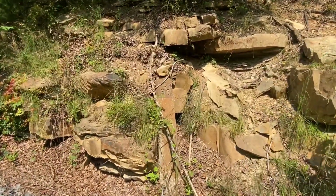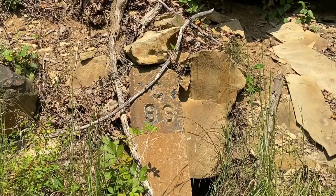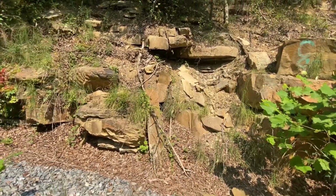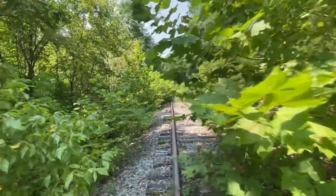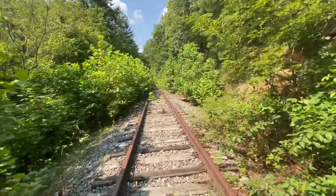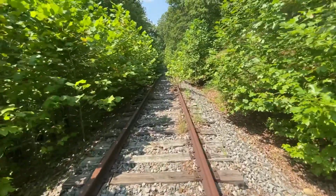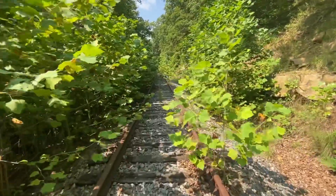Right there's a C96 milepost. Cincinnati is 96 miles from here. That one kind of fell over. Still heading west. Really overgrown. Shame. It's a pretty good looking rail. Good ballast. No trains since 2003. Early 2003. Almost 20 years ago.